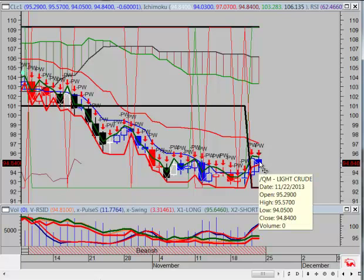For Monday's trading in the crude oil, short at 94.81, long at 95.64.